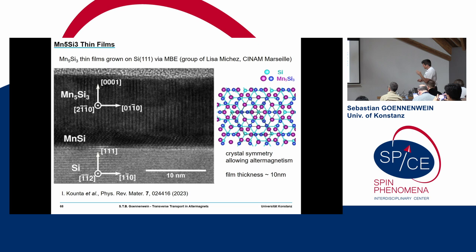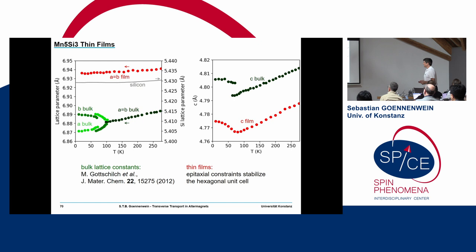In the thin film form, the symmetry is consistent with altermagnetic properties. What is maybe not clear here is that the film thicknesses are in the order of 10 to 20 nanometers. The growth is very delicate, and Lisa and her team did a great job in finding the precise growth window where you can get these beautiful samples and not be too much affected by spurious phases, manganese silicon, manganese 3 silicon, whatever. We tried to look at the crystal structure of these samples.